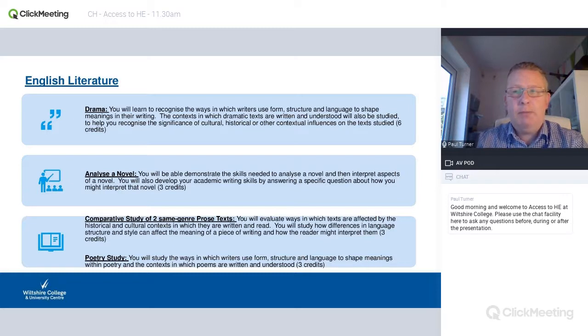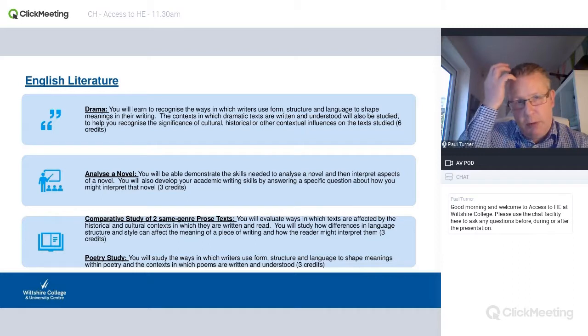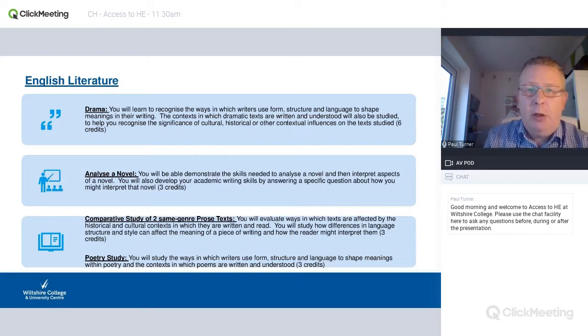Moving on to humanities, you have English literature as one of your options. So you look at drama and look at the different ways in which writers use their writing to structure their language, use of form, to shape meanings in their writing. The context in which dramatic texts are written and understood, you'll also look at through a variety of different authors and different genres. You'll also be asked to look at a novel, so analysing a novel, demonstrating the skills needed to analyse a novel, and then interpret different aspects of that novel.